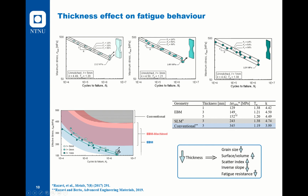Looking at an overview of fatigue data, we can see that in all cases of EBM specimens, the fatigue strength was lower than the SLM specimen that was stress relieved. And this difference between the fatigue strengths can be attributed to two things. First, the surface roughness of EBM specimens is usually 3 times higher than SLM specimens. SLM parts usually have a surface roughness of 10 micrometers on average, according to the literature, but EBM specimens have a surface roughness that is on average 30 micrometers. In both cases, since we have an as-built surface, the fatigue strength values are lower than the one for conventional material.